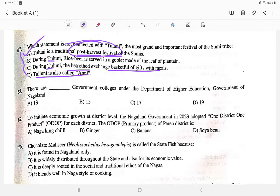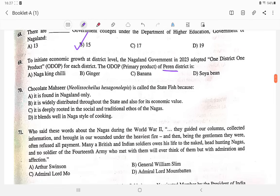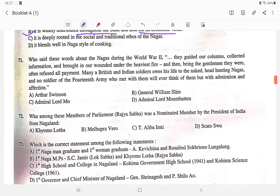How many government colleges are there in Nagaland? It is 15. One district, one product: Peren is under it, and it is Naga King Chilli. The mithun is the state animal, and the state fish is chocolate mahseer, because it is widely distributed throughout the state and for its economic value. Question number 71. Who said this about the Nagas during World War II: they guided our columns, collected information and carried our wounded under the heaviest fire? It was General Slim, about the Battle of Kohima.